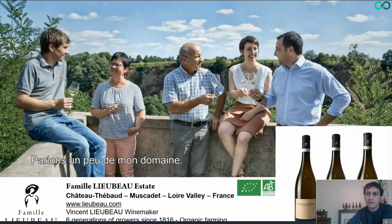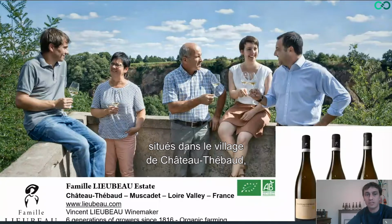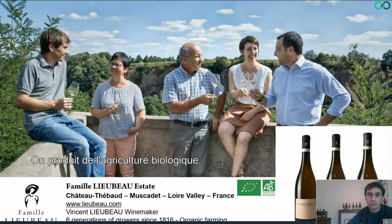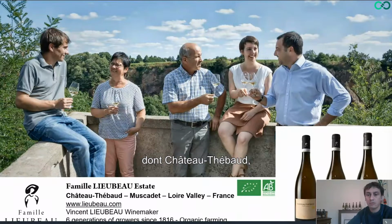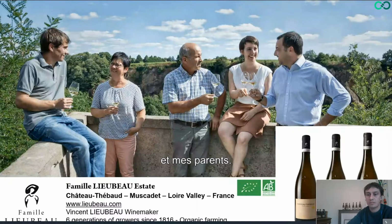Let's say a small word about my estate. We are independent growers. We are located at the village of Château Thébault in the Muscadet area in the Loire Valley. We practice organic farming, and we have a lineup of three different crus of Muscadet, including Château Thébault, our village, and also Clisson and Goulaine. I work especially with my brother François, my sister Marie, and my two parents.